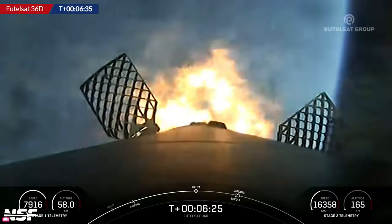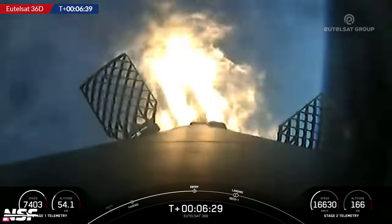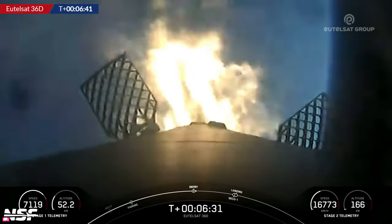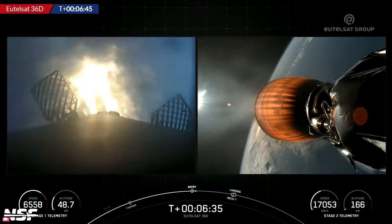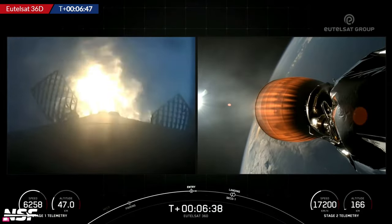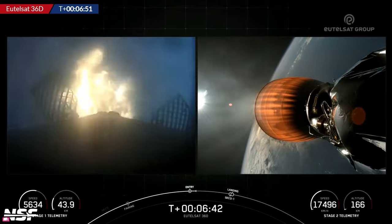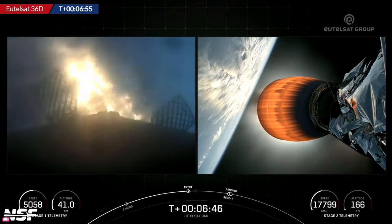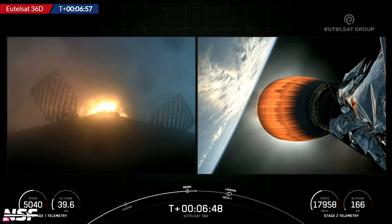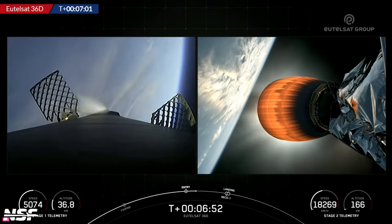And there we go. There is the entry burn, literally creating a sort of cone around the first stage itself, which is protecting it from the heat of the atmosphere. This is also where you tend to see a lot of the soot on the booster, because what it's flying through is part of that RP-1, which is kerosene, which is carbon-based. So that leaves the soot on the booster there. And shut down. That looked pretty good to me.